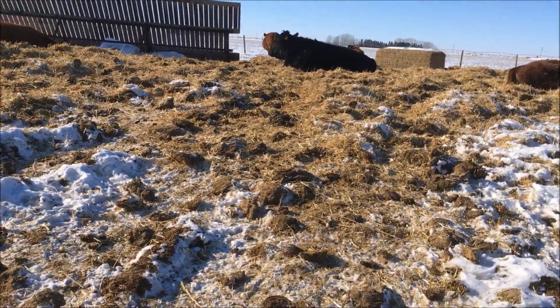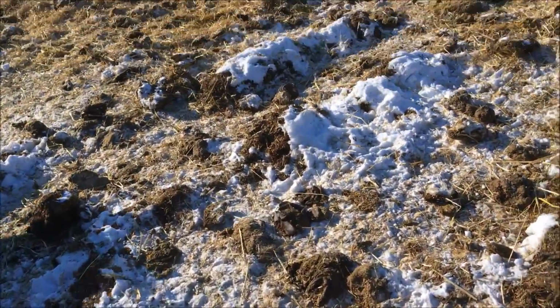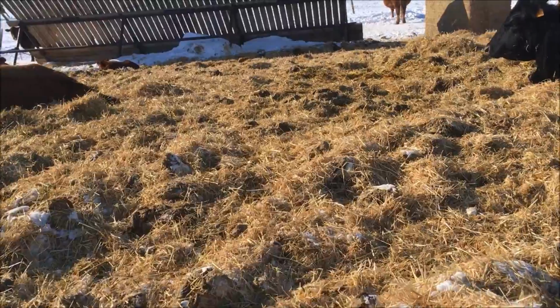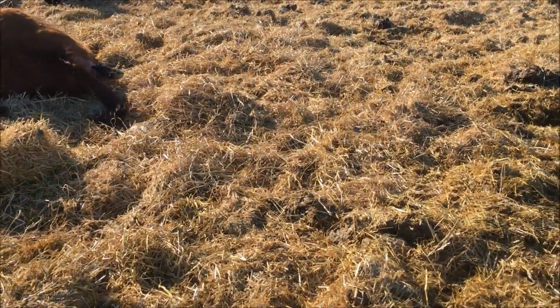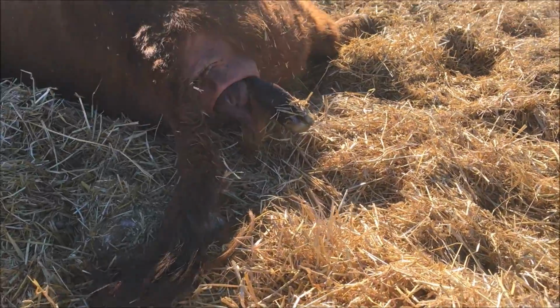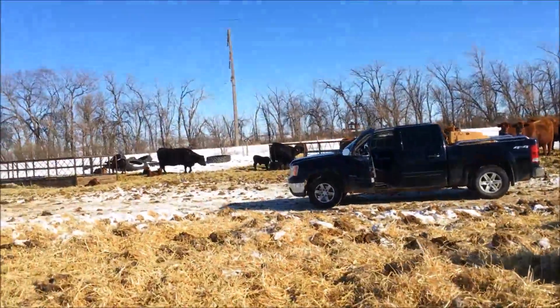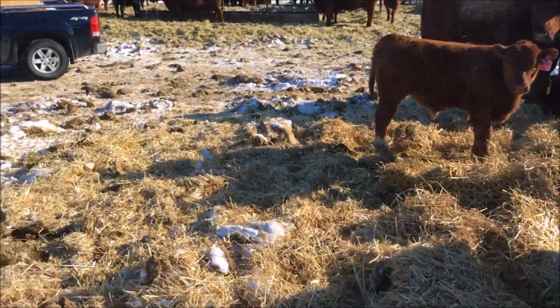You better go check and see what you see. Maybe there's something wrong. Maybe it's just big. Well, it's good sized. That's a big calf. Yeah, that's a big feet. That's why she's working so hard. So now I know what's going on.